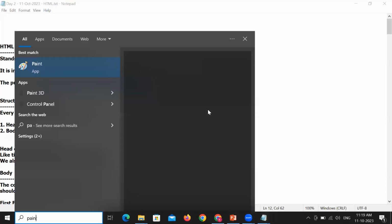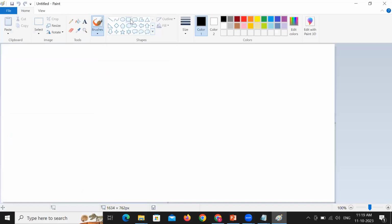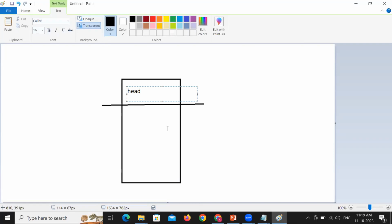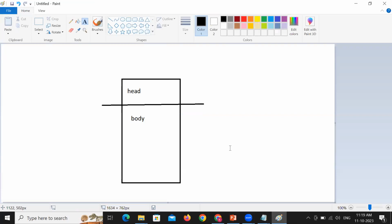Okay, an HTML page will have two parts. Let's say this is your HTML page. HTML page will have two parts, my dear friends. The first part is called HTML head. The second part is called HTML body. So if, my dear developers, you are creating an HTML page, every HTML page will have two parts.